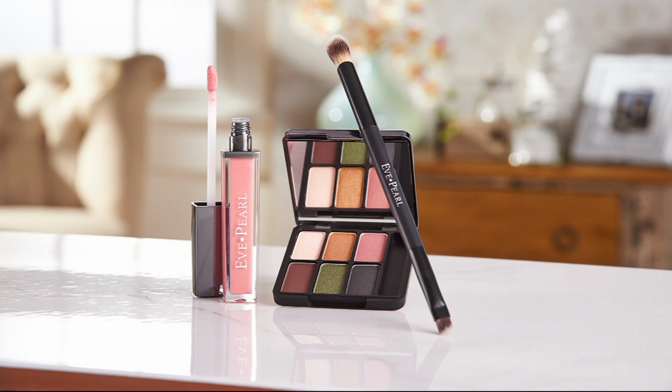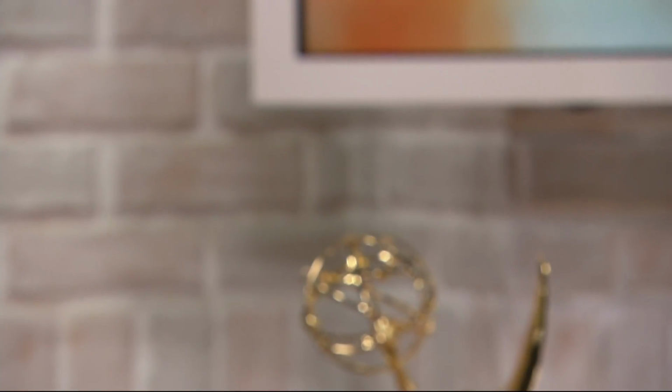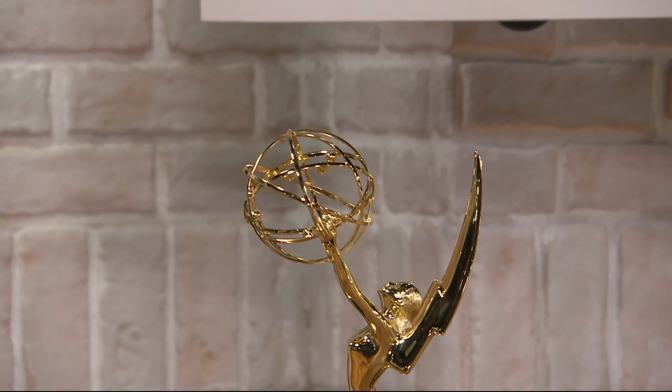294-119. Now, this is probably the most unique eyeliner I think that we have here at QVC, because when you take a look at this Emmy, Eve didn't just get those Emmys, by the way.